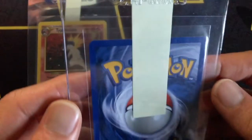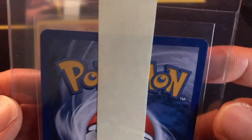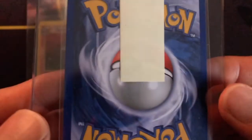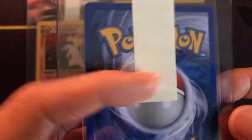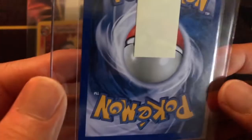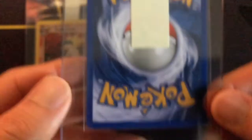On the back side, some corner wear. Pretty sure there's a sort of scratching that's actually hidden behind this sticky note I'm using as a pull tab. Hard to tell what's dust and what isn't. So I've got obviously some corner wear there. Not as bad there, but yeah.